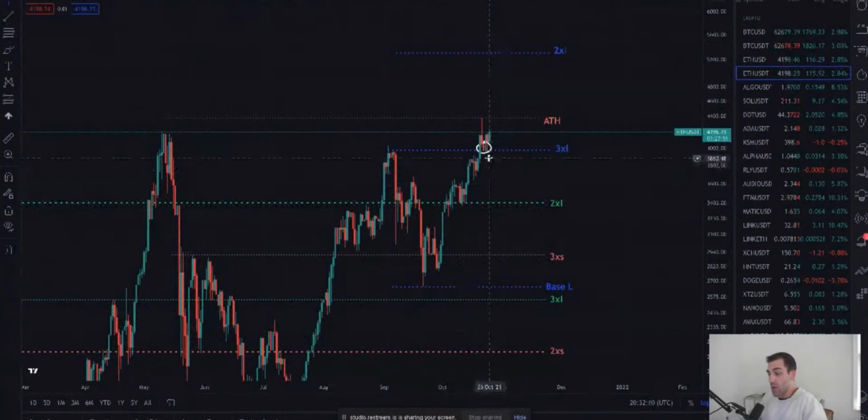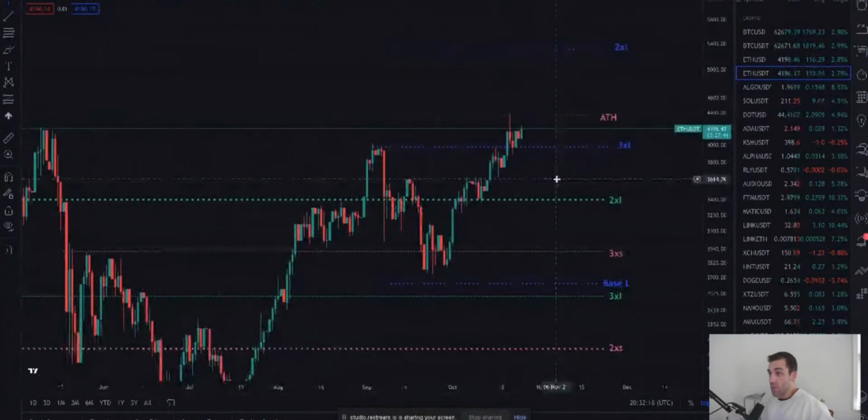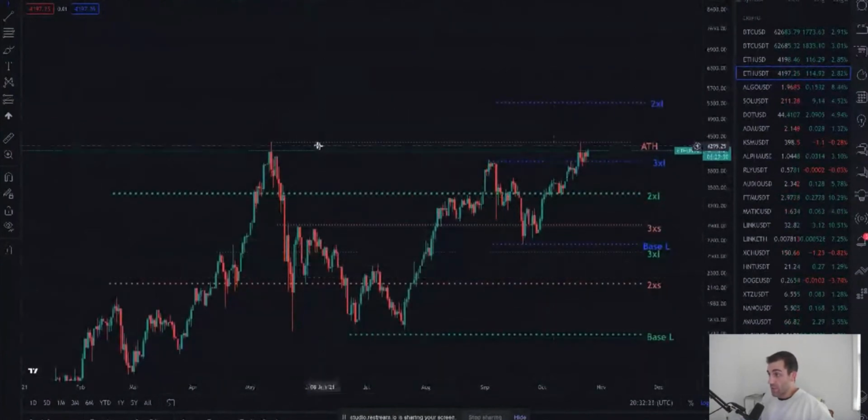$5,300 is potential resistance for Ethereum, but again, pay very close attention to how these long levels are being broken. Are they being absolutely slammed through with one big green candle or two big green candles all in one day? That's pretty bullish. So I just wanted to give you guys those levels, and I hope this content is helpful. I'm going to kick it back over to Bill.